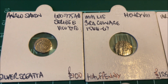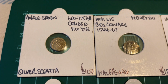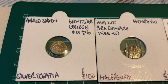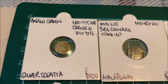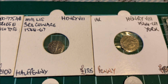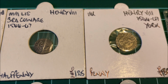Well, guys, these are some of the coins I've been buying today. And yeah, the prices are expensive, but they're well worth it, especially this Anglo-Saxon sceat. It's a V-code type. 608 to 775. That's the year 775. And then we got the Offa penny and half penny. These are very rare, and they will make a fine addition to my collection.